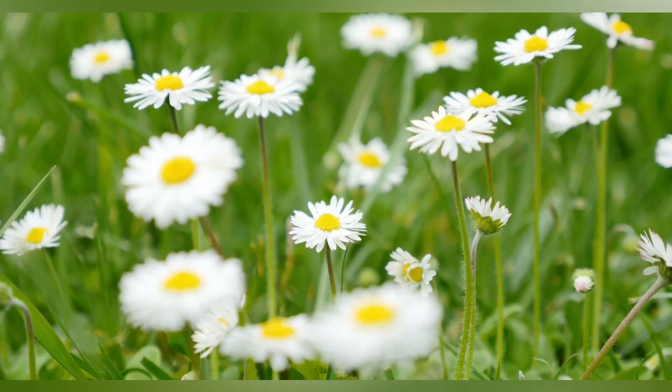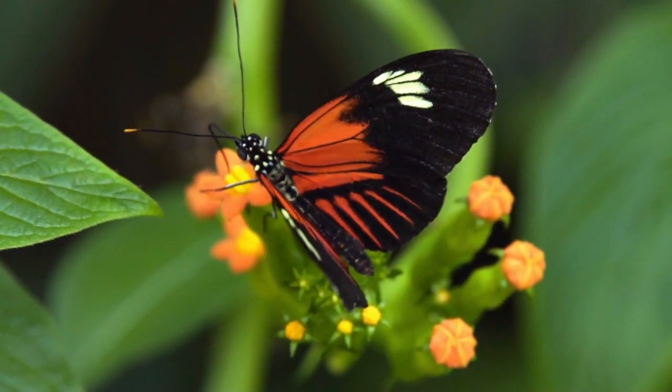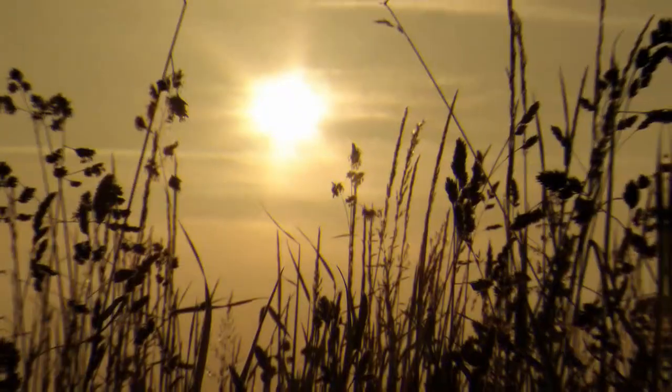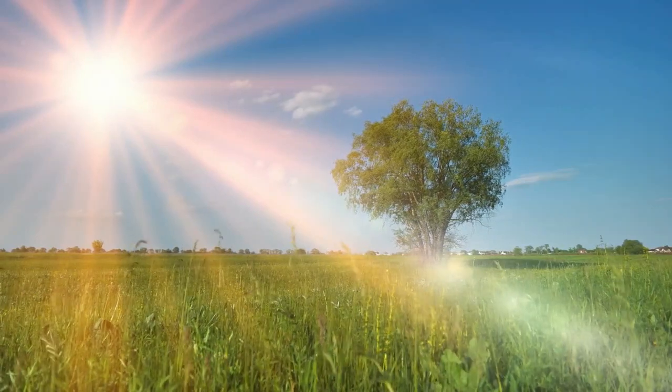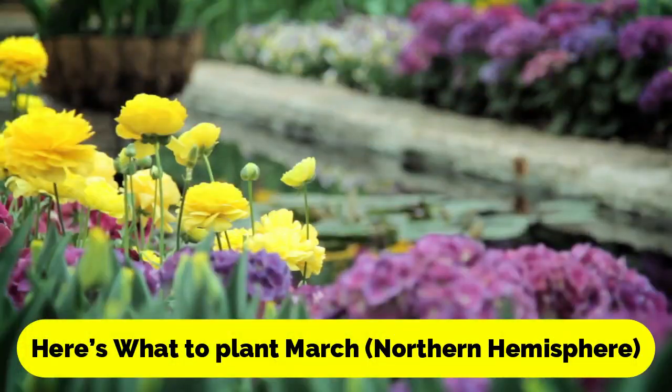It truly does rely on the weather in March when choosing what to plant. March is sometimes referred to as the month that comes in like a lion and goes out like a lamb. In other words, it marks the transition from winter to spring. Here's what to plant in March, Northern Hemisphere.